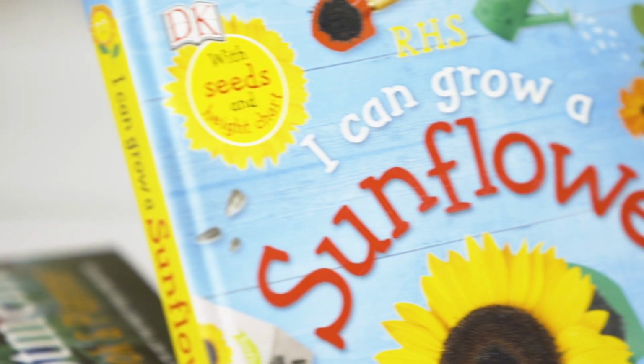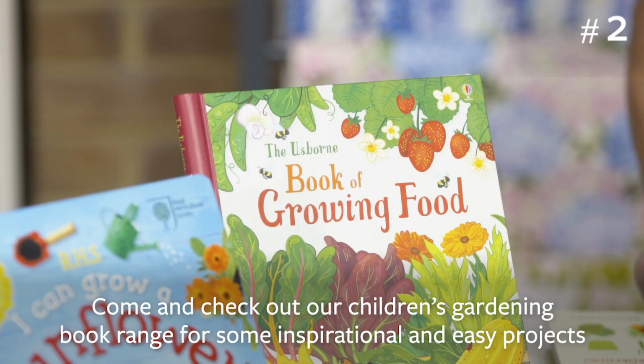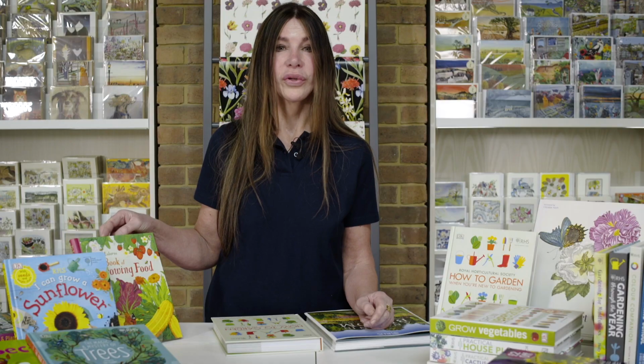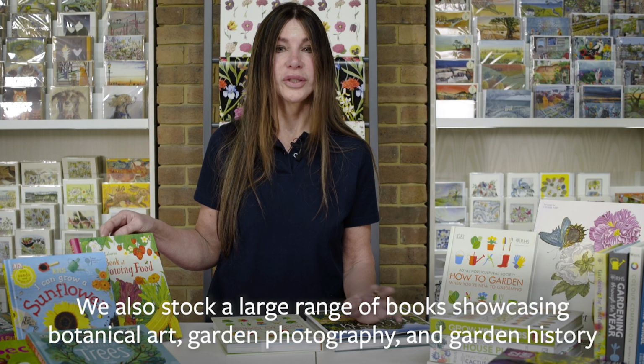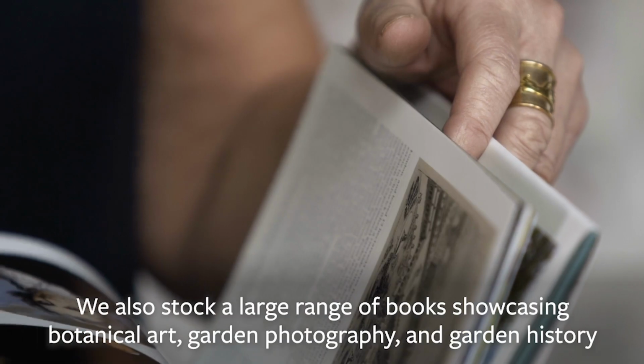Gardening is a fun and educational activity for children, so if you're a parent, grandparent, aunt or uncle, come and see our children's range of gardening books for some inspirational and easy projects. And whether or not you have a garden, we also stock a large range of books showcasing botanical art, garden photography, natural history and more.